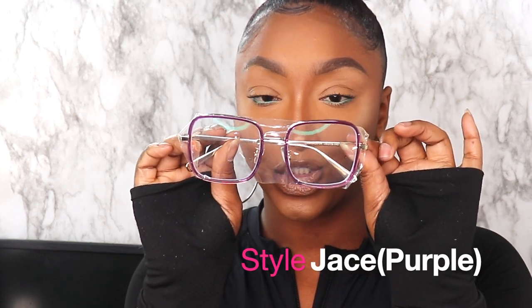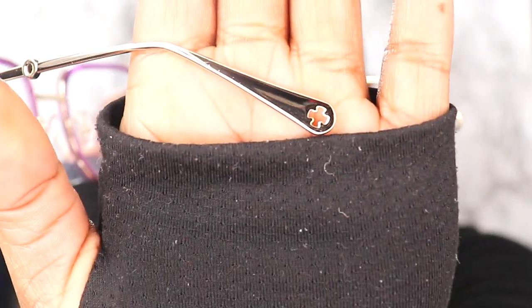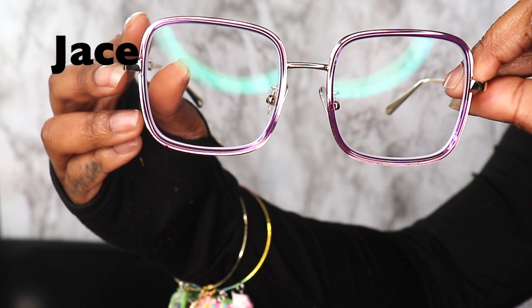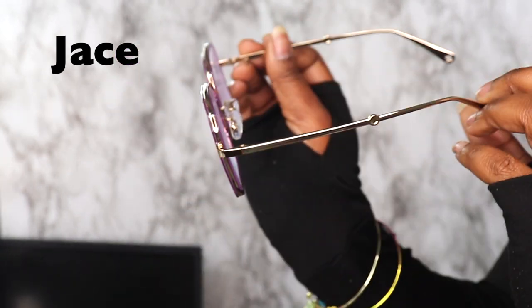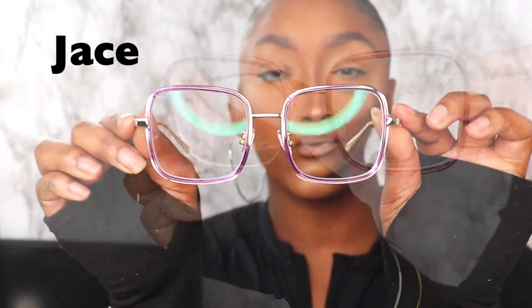So first off, these bad boys are cute. They have the purple frame. Oh, look, you guys, it has the little cross on it. But it has the gold arms. I think it's super cute. And I said this once before in a previous video. I love when the glasses come with the plastic film on it because it keeps it from being scratched or damaged in transit. So here are these purple cute frames. Now let's try them on.